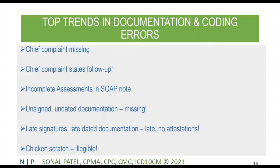So let me emphasize again, the auditors on the payer side throw it away. They won't even look at it, and they will want that money to be recouped. And then late signatures, late dated documentation. I see that all the time as well. And there's no attestations to go along with it. That's also a big problem.